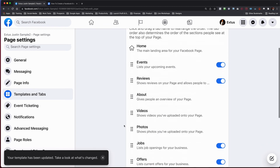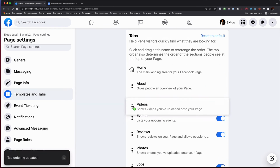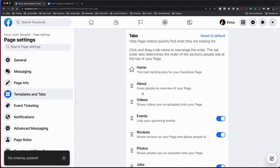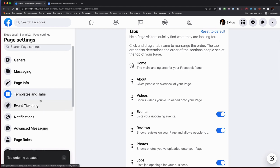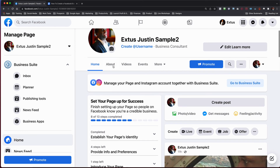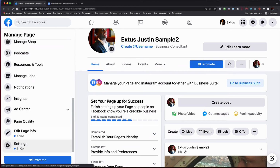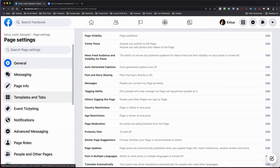And again, if you still want to further tweak them, you could just move them around like this here, home, about, videos. Once we do that, we could go back to the main page and we could see that it changed, right? And then the remainder of them show up here in that drop down menu. So that's how we take care of the templates and tabs section. Once we're done, the next step is event ticketing.